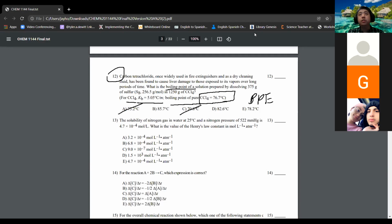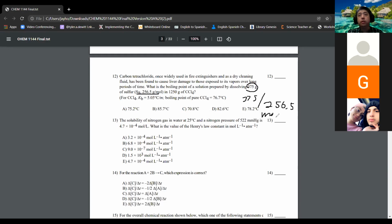Now, everything else is pretty straightforward. I have the mass here, right? So 375. This is divided by the molar mass, which they provide for you. Okay, and that gives you your moles. And this happens to be the solvent. So this is 1.250 kilograms of your solvent. So this is written in grams. So whatever you got for your moles, divided by the kilograms, happens to be 1.25. That will give you your molality. With your molality, you then go ahead and multiply it by your KB.